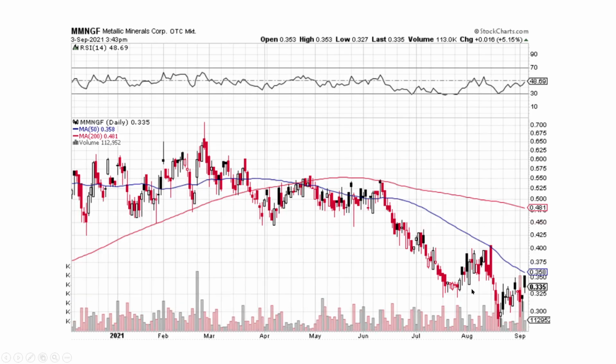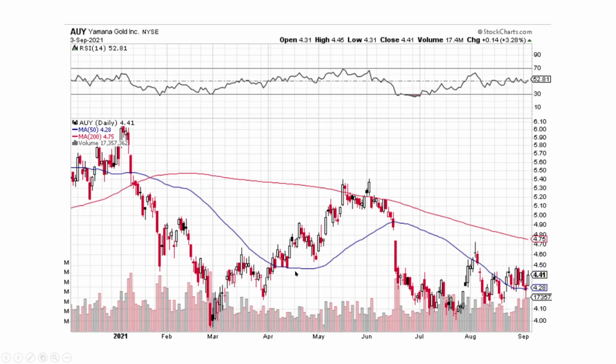Metallic Minerals, a small junior silver exploration company, still trying to find its way and get through this downtrend. The amount of gold's looking a little bit better. We had that bearish engulfing, nice reversal day, hammer pattern, and came right back up. Buyers are there. They're showing us that they're there.